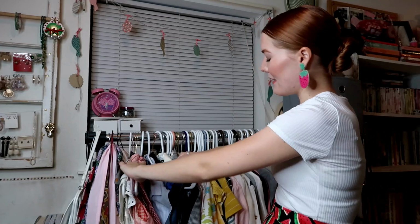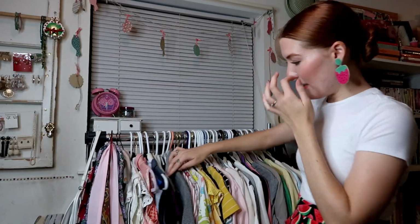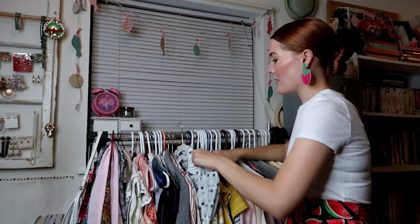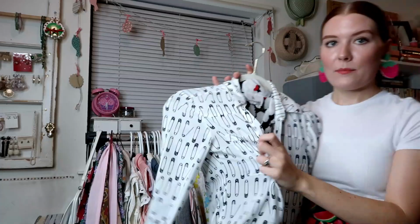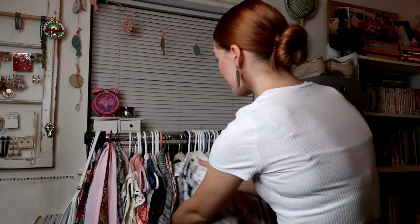So anyways, we keep going through more button ups and blouses, and then we get into some different shirts. Then we get into button up shirts. This is one of my favorite button up shirts, this one. It has safety pins on it, which I just think is fun, you know, for fashion design. And I usually pair that with a printed skirt, so it's, you know, all wacky and out there.